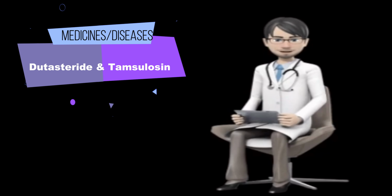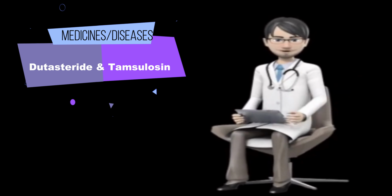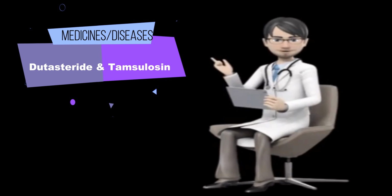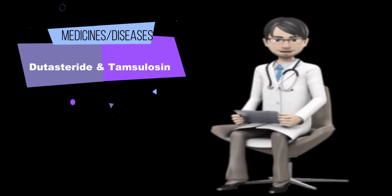Dutasteride and Tamsulosin dosing information. Usual adult dose for benign prostatic hyperplasia: Dutasteride 0.5 mg, Tamsulosin 0.4 mg orally once a day, approximately 30 minutes after the same meal each day. Use: treatment of symptomatic benign prostatic hyperplasia, BPH, in men with an enlarged prostate.